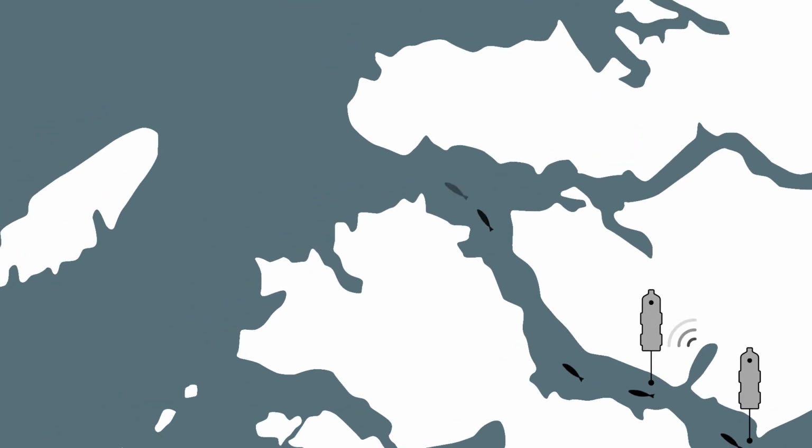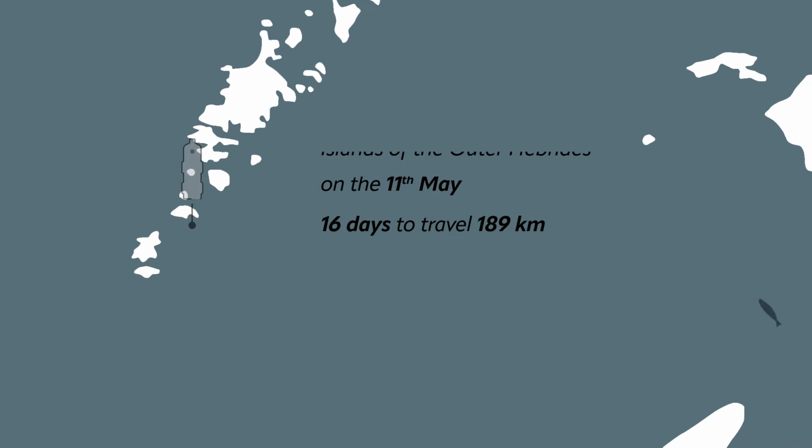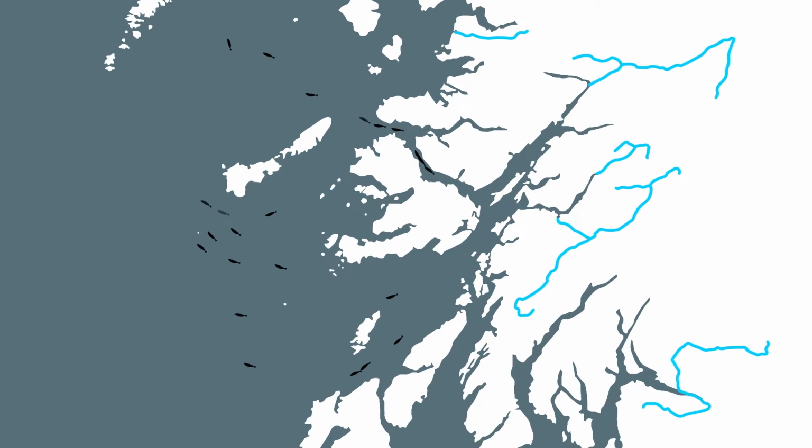By tagging over 1,000 wild salmon smolts, we were also able to identify patterns in their migratory behaviour. This can be as simple as seeing which way they go around an island, how they move through sounds, or whether they favour certain routes.